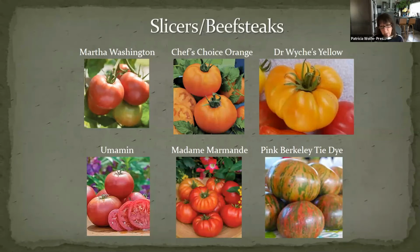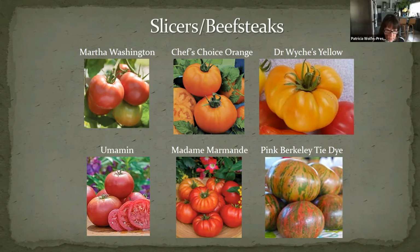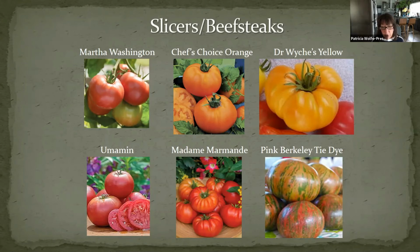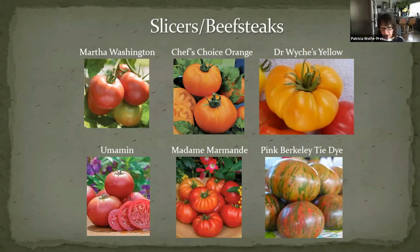We're doing well. And then we have Pink Berkeley Tie-Dye, which is absolutely drop-dead gorgeous. Beautiful tomato. I think this was a Brad Gates tomato. And the color is a pink with a green, sliced on anything it's just gorgeous. You do want to pick this one not too ripe because it can get mushy. But if you catch it when it's still nice and firm, it's absolutely delicious. Next.